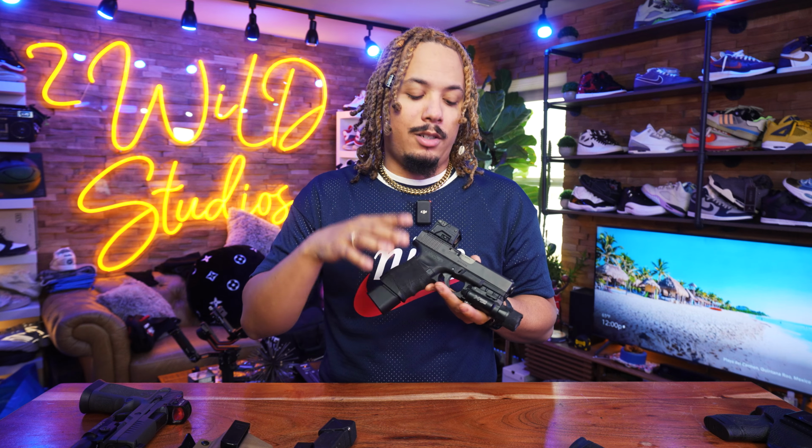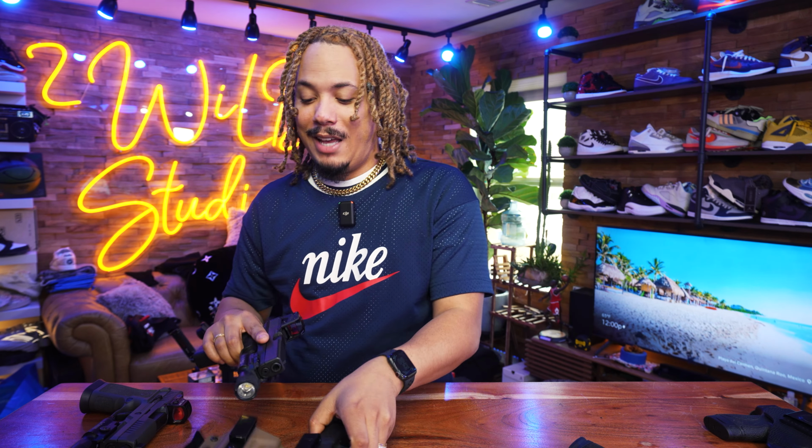Glock, in my opinion, after touching so many other guns, the more guns I touch, the more I recognize the Glock to be very superior. Very basic, but very superior. It is what it is. It's so basic, but basic wins sometimes. This is how it is.